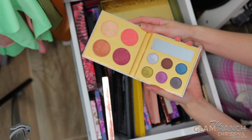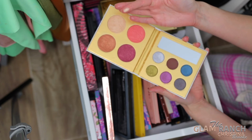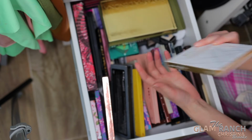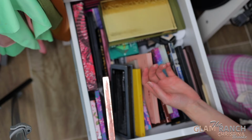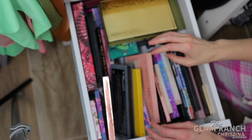I just didn't like this palette too much. I think that this is probably the only pretty thing in here, which is this highlight. Maybe I'll depot it, but the rest of it, not a huge fan. Maybe I'll depot that highlighter, though, because I do like it. But I'm going to declutter that. And it smells, too. It has like a fragrance.